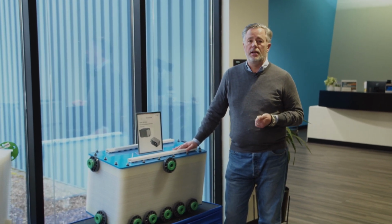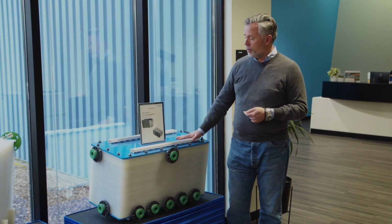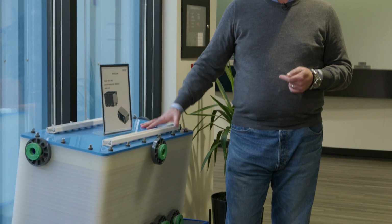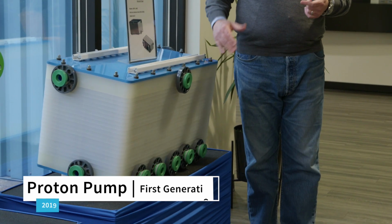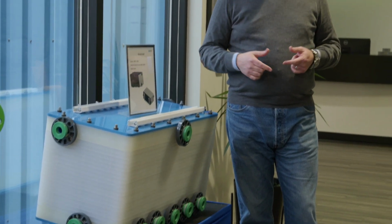Although the battery stacks are likely the first thing people would think about when talking about an energy storage system, the other key innovation ESS brought was a thing we call a proton pump. What you're looking at here was an early proton pump introduced in 2019. What a proton pump does is it keeps the electrolyte in the system balanced, and that allows effectively unlimited cycling of the unit, ensuring that the electrolyte is clean and clear and balanced for operation and storing electricity.